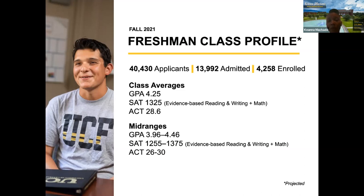And also keep in mind, these are fall numbers. So if we have any seniors joining us this evening, if you apply for fall 2022, you will receive automatic consideration for summer 2022 and spring 2023, both of which are not as competitive as that fall term.